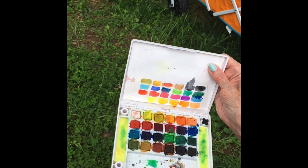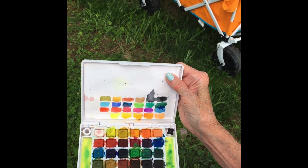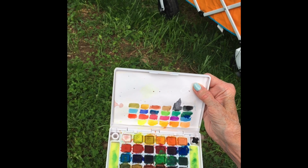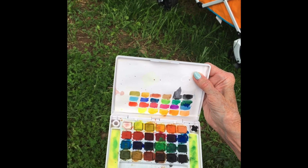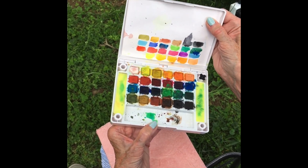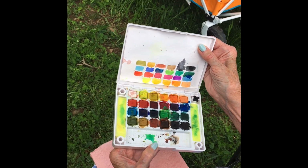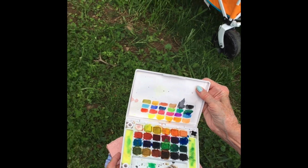So when Diane goes to paint, all she really needs is this set, which comes with a brush in there, plus the paint. So all she really needs is her watercolor journal and maybe some water to wash her paintbrush. She can stick that in her pocket or in a tote bag and she's ready to go.